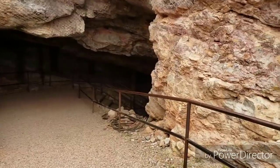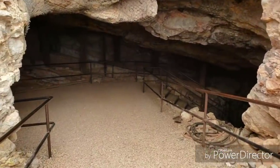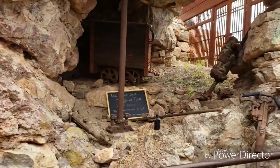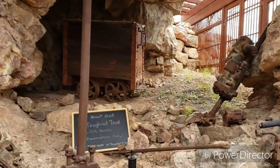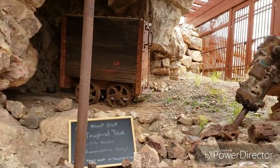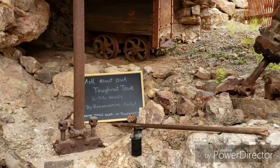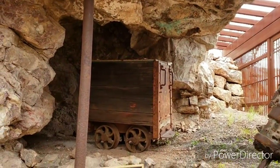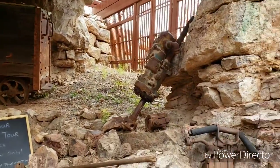Ooh, so sanitized. I just got that, put that in there. That actually still has the foam insulation in it for the dynamite and everything. That's pretty cool.